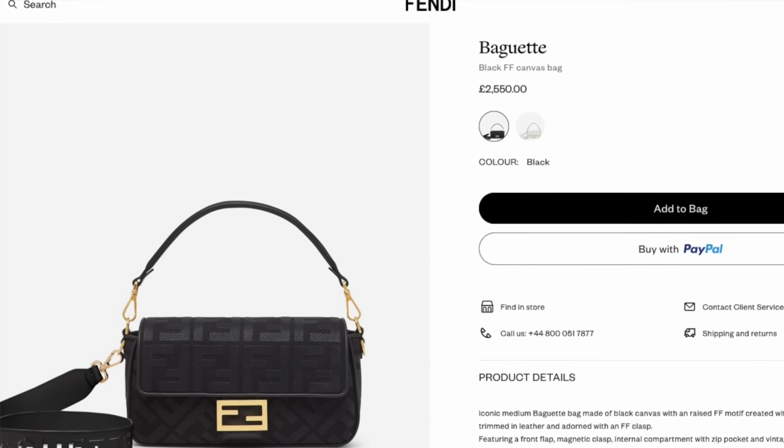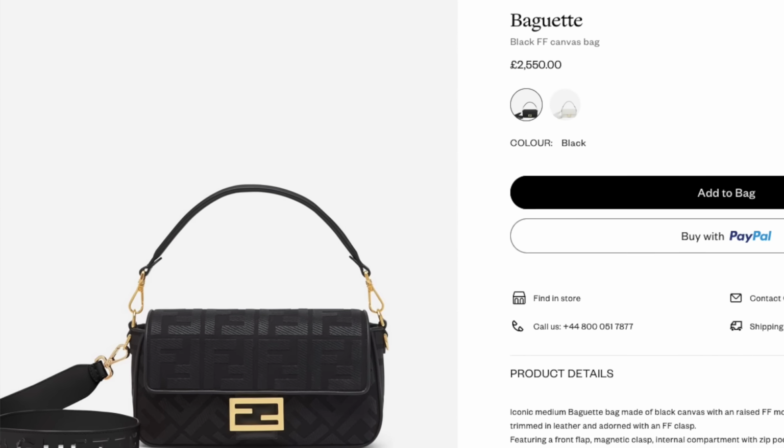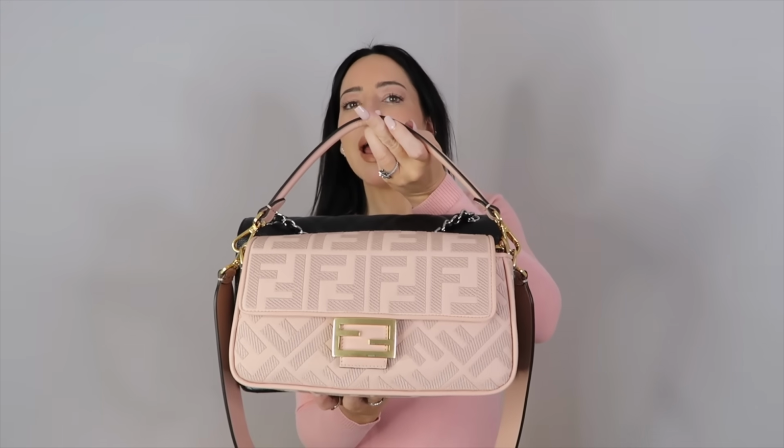And if you were to get the canvas version, which I have, hold the line, hang on one second. This is the canvas version, just a bit of a size comparison there. So actually it's about the same width as the jumbo, but obviously not as tall. About the same depth. It's a very similar size.